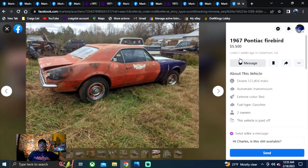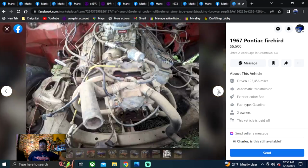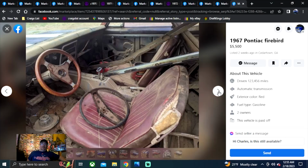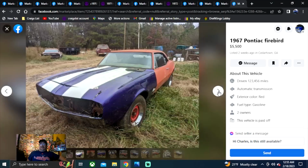1967 Pontiac Firebird, $5,500. This is 2 weeks ago in Georgia. You can't get there fast enough if you're wanting a '67 Camaro. I mean, you truly can't. It's already got the Chevy Rallies on it. It's already got a Camaro front clip on it. You're already halfway there. So that's my point all the time when I tell you that them Camaros are just so overpriced. It's not even funny.